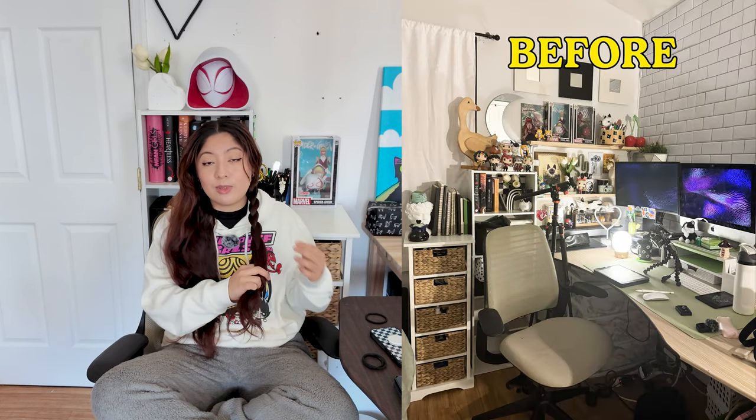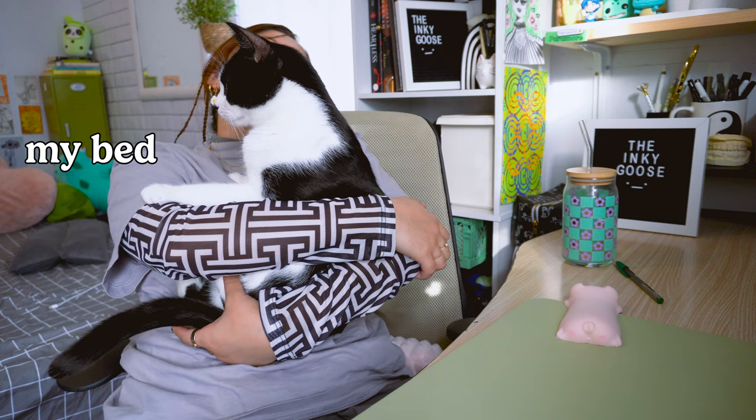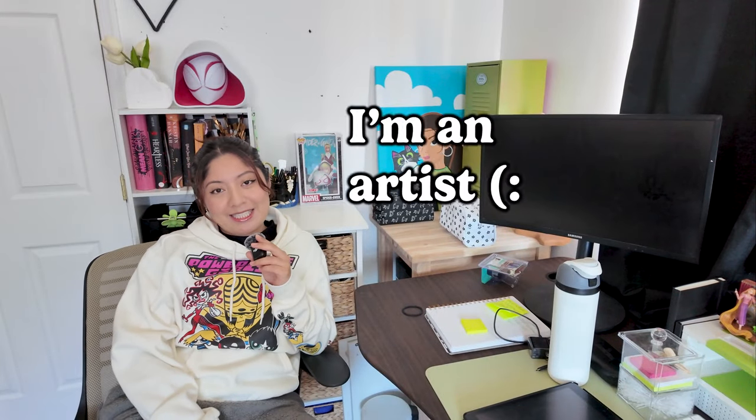I made the decision to move my desk from my bedroom because I just found it to be so distracting, having the bed literally two steps away from my desk. It was a struggle for me to be productive. Hi, my name is Kelly and I'm an artist.